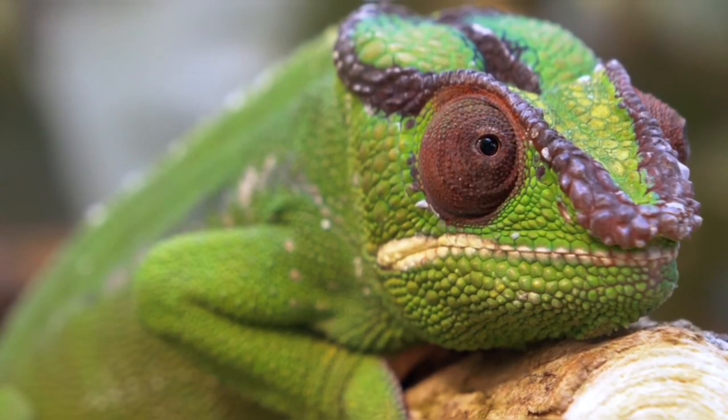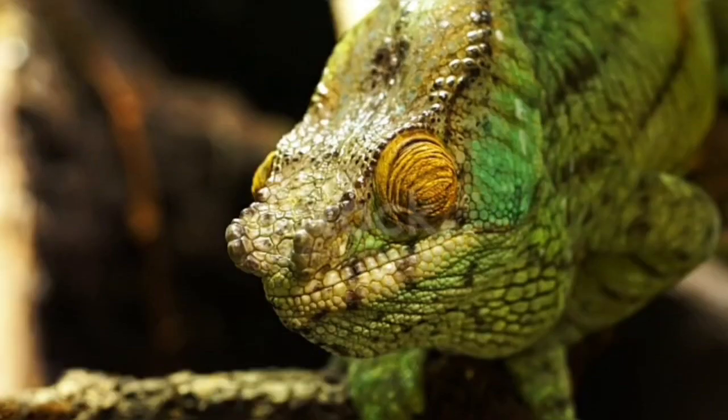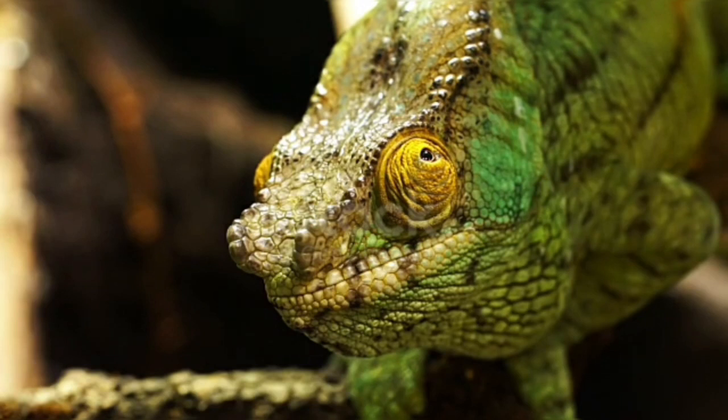After mating, the female lays eggs, which she buries in the ground or deposits in a secure location. The incubation period varies depending on the species, but it generally takes several months for the eggs to hatch.